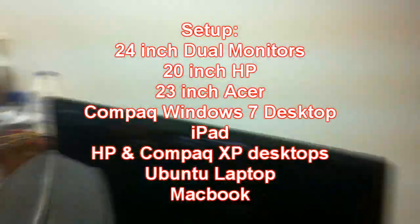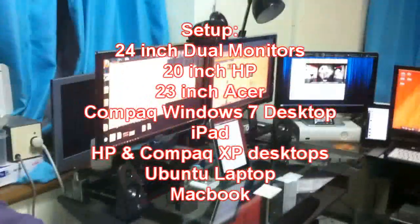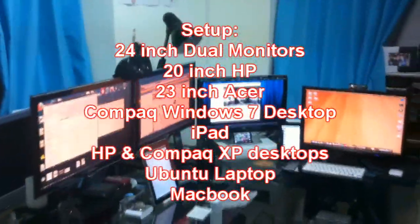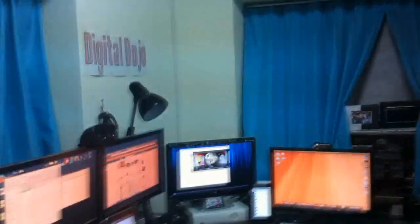I know it kind of took long, guys, 12 minutes running on here, but I had to go through a couple of things. So, again, this is my setup, my 2011 setup. I'm sure more will change throughout the year. I am planning to get that Linux laptop running. I'm planning on getting those desktops running as well. So, yeah, this is my room.